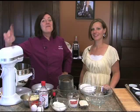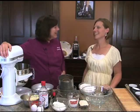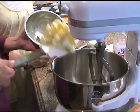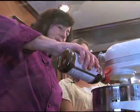Red velvet cake, one of my favorites. Dee, are you ready to get going on this beautiful homemade recipe? Yes, I am. We started out just creaming our butter with our sugar, adding in our vanilla, our vinegar, and then finishing it with sour cream.